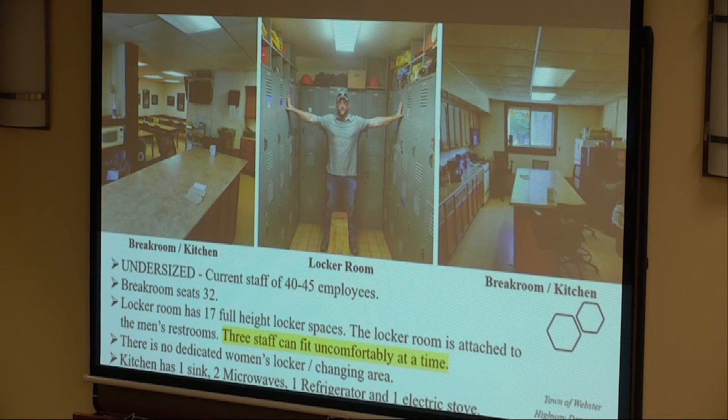There's no dedicated women's locker room at this time or changing area. There's only just the bathroom that's the women's room, which doesn't allow us to work very well with a diverse workforce.